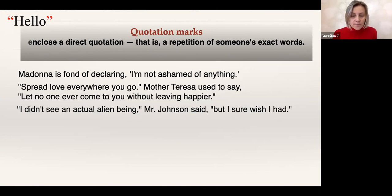When we have, in the second part, look at this example, not a capital letter, because it's like a part of the first sentence. It's not a separate sentence of quotation. I didn't see an actual alien being, but I sure wish I would. So here it's not a separate sentence. That's why we don't need a capital letter.